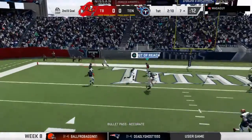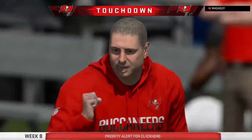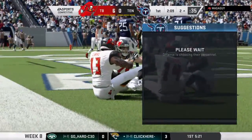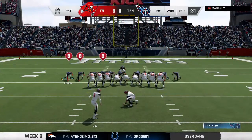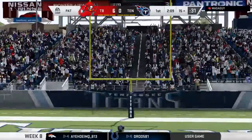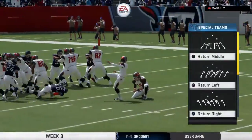Brady going to throw. And Evans hauls it in. Touchdown, Bucs. Mike Evans, his 3rd touchdown now on the year. And the Bucs take the ball down the field and score on their opening drive. Extra point by Gay is up and good. And that makes the score 7-0.